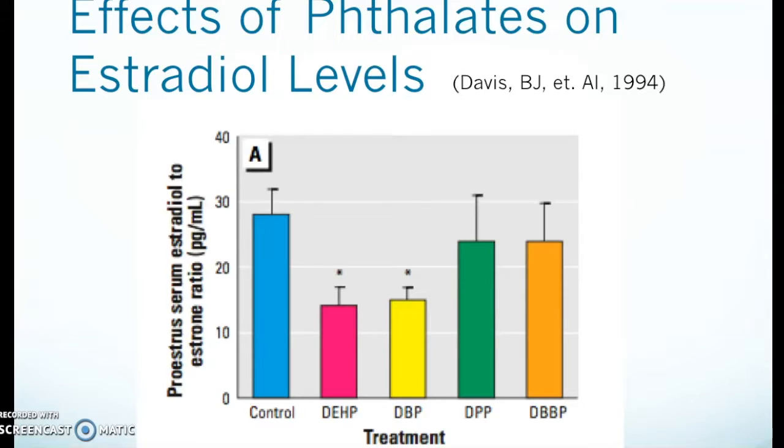So I talked a little bit about the effects of fetal exposure to phthalates, so now I'm going to switch gears a little bit and talk about the effects on specifically the female reproductive system. In a study done by Davis B.J. et al. in 1994, mice were treated with 1,000 milligrams per kilograms per day for 8 to 9 days. That is a human equivalent dose for the average woman of 0.253 milligrams per kilograms per day.